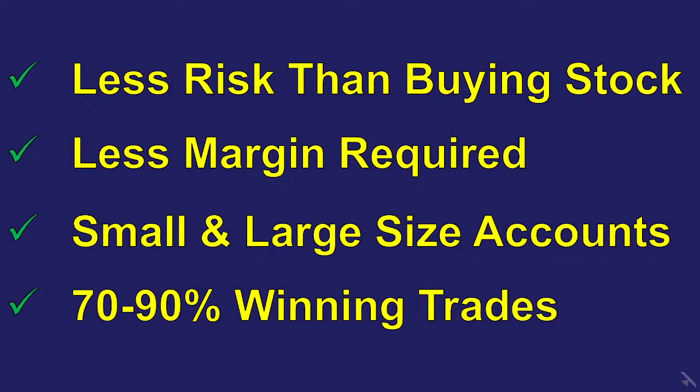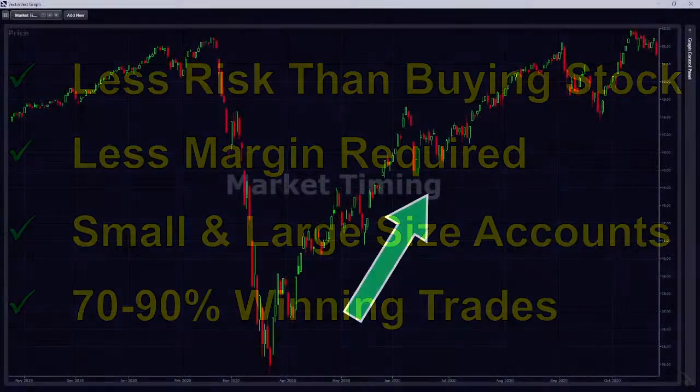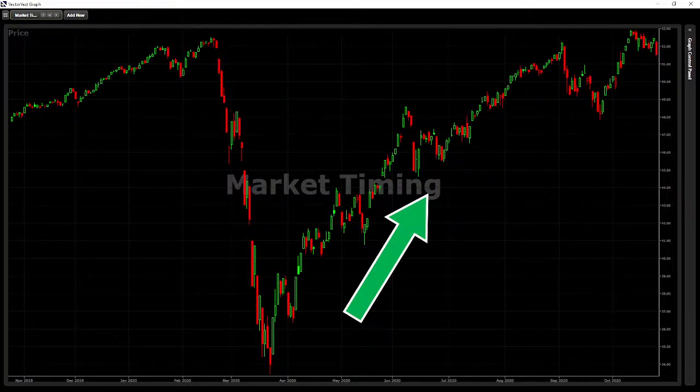The other benefit of this trade is 70 to 90% winning trades. And there was a gentleman I talked to yesterday that said the benefit of that is that it builds confidence. When you place a trade knowing that there's a 70 to 90% chance that you're going to have a winner, it just starts to build that confidence for yourself. In today's webinar, we will look at a trade that you can do when the market goes up. That'll be the first trade that we look at.